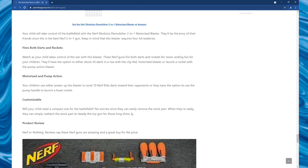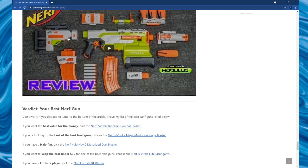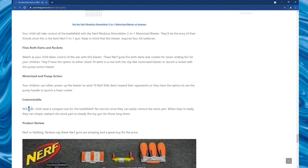Again, the stock does not increase accuracy because it's a Nerf blaster, there's no recoil, but you can also attach things on the barrel. There's an N-Strike rail up here, one here, and one on the other side. You can change out magazines. There's all sorts of stuff you can do that's not just limited to the stock.